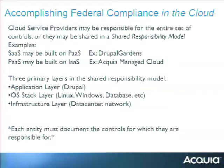So in our approach, every NIST 800-53 control, we've divided into responsibility layers. So there's the application layer, which is, in our case, Drupal. The application layer can be fully in compliance with the requirements, or it could not be, depending on how it's developed. So who's developing the application and who's managing the users as they're provisioned in the application through its life cycle, that's the entity that's responsible for the application layer.